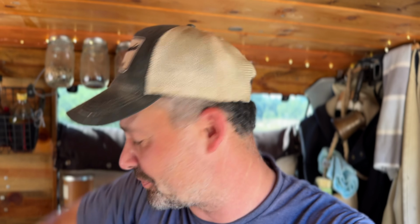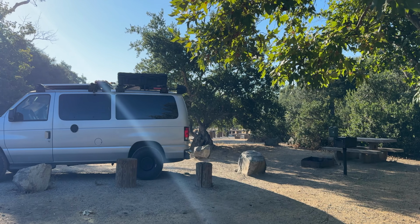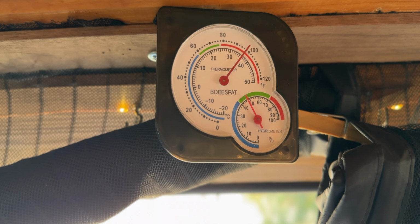I'm gonna make some late lunch because I've been trying to film all day, and the van itself was also in the sun for the most part of the day, so I couldn't really be in here and cook. So now we got some shade on the van. It's still pretty hot, but it's dry heat, if that makes any sense. And we're gonna use the Instapot.